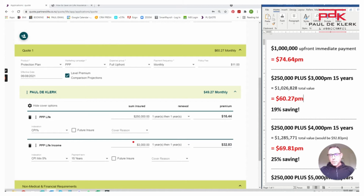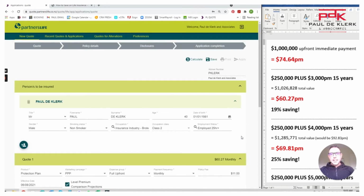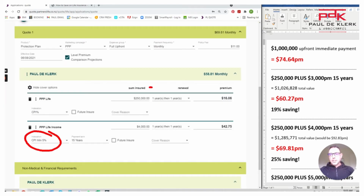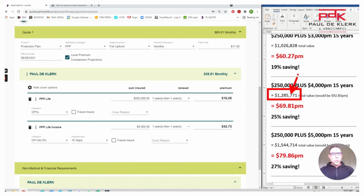But Paul, what if $3,000 a month is too little? I want more for the family. So, okay, if we make it $4,000 per month, factoring in the compounding interest, the two together now becomes worth $1.285 million worth of family protection. If you did a $1.285 million policy upfront payment, that would be $92 a month worth of premium. But with this structure, it's $69.81 a month, a 25% saving, which is simply massive.